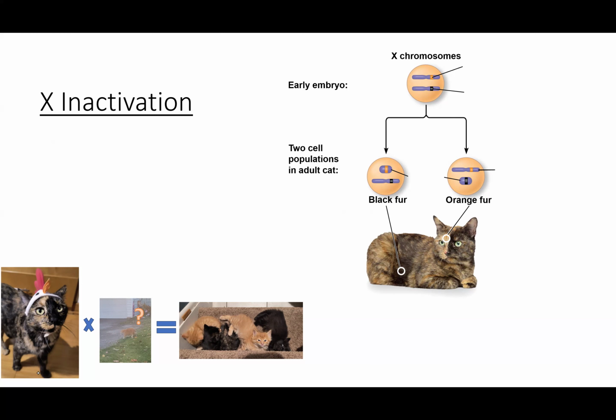X chromosome in humans and also in animals. And so this is an example of what happens when you have a gene that's on the X chromosome, and you're talking about the inheritance pattern, especially in females. So we're looking at X chromosomes, and we're looking at the example of cat fur color.